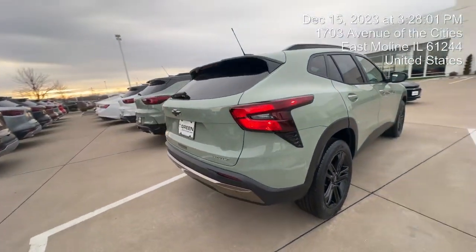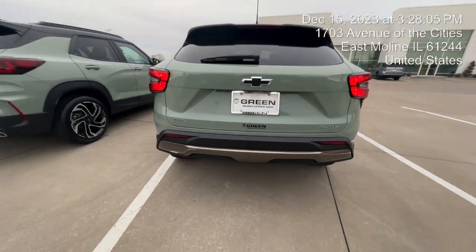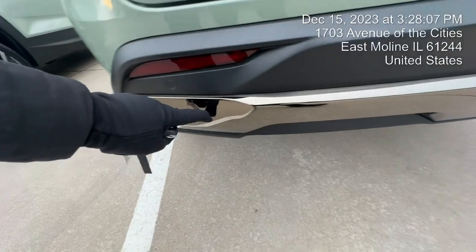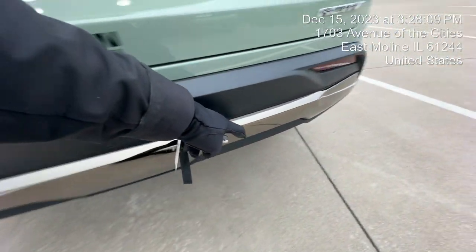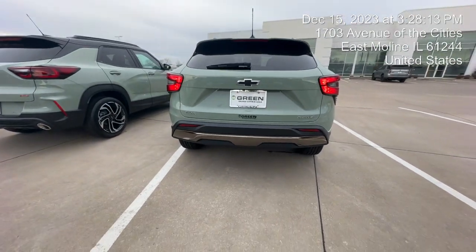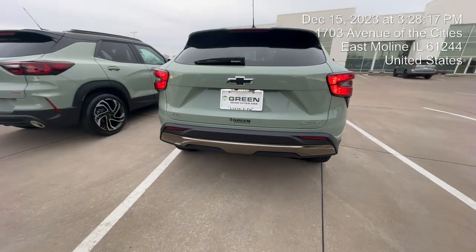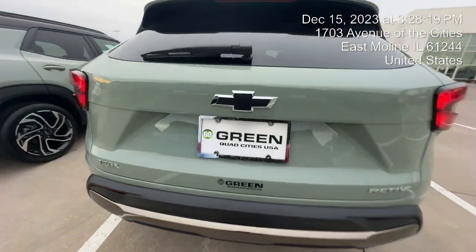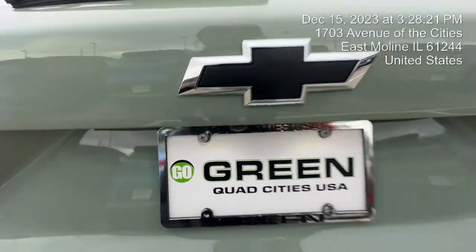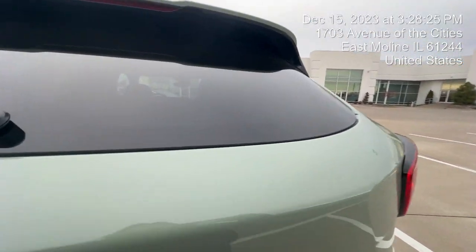And then coming back here, oh my goodness, I love it. Look at this beautiful design right there. Nice. It is an Active, so it is going to have lots of features on this one. You do have some safety feature sensors back here as well. Blacked out bow tie right there. You do get your camera down here as well. And then open this up.